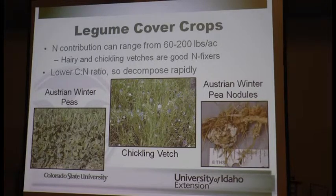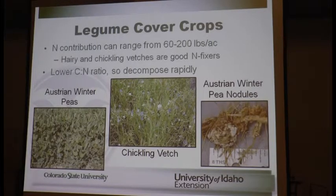Okay, go ahead. The legume cover crops, the big thing there is, again, the nitrogen contribution. That can range anywhere from 60 up to upwards of 200 pounds of nitrogen fixed per acre. So again, that's a big advantage to using those in a cover crop system. Things like hairy vetch and chickling vetch are very good nitrogen fixers. Things like the Austrian winter pea, you see there in the photos.